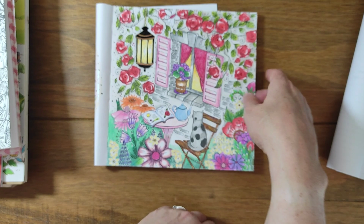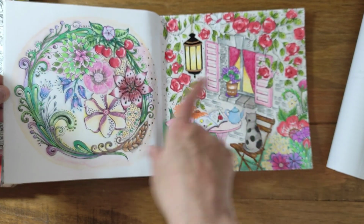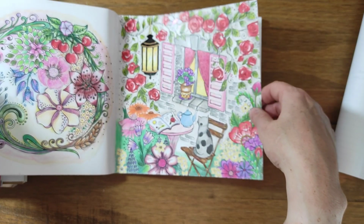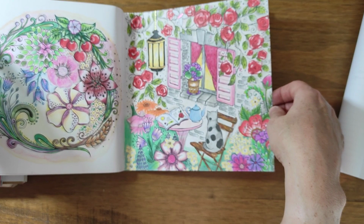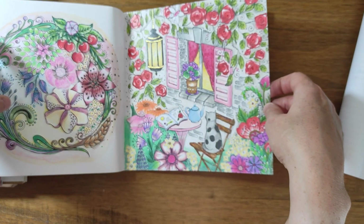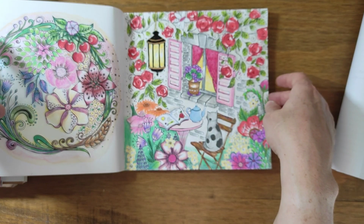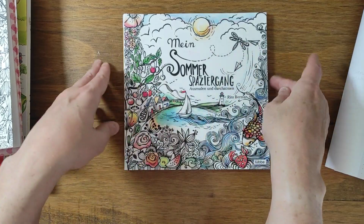I really like the way that this turned out, and that's a double page now. Not the same colours, they were done at different times. But I like the way this one turned out. I had to think about how this would work going along. And I think I wanted my roses to be red. So yeah, I'm quite happy with that one. And it was quite a different page for me to choose. So yeah, that was the summer book, Rita Berman.